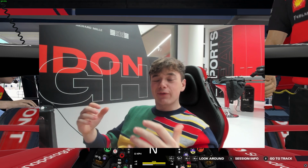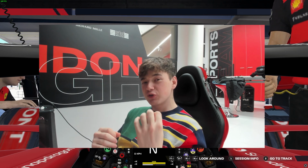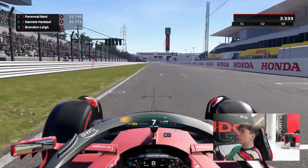I will just share with you my 3 easy techniques, tips, tricks, and little secrets on how to get faster on F1 22. So with no time wastage, let's get straight into it. First and foremost, it's about being smooth on the steering wheel.